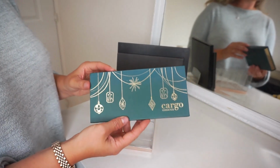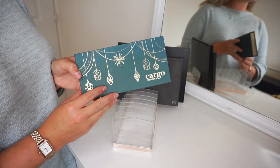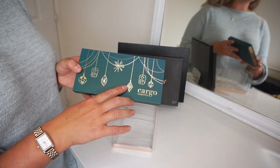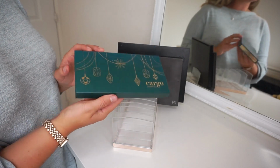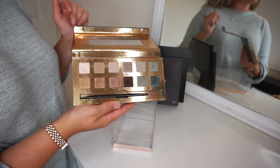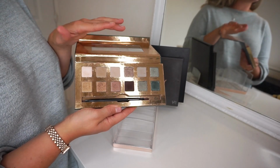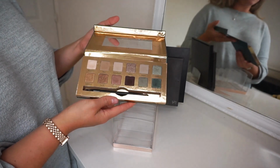Okay, so this is another makeup item that I will never be getting rid of. This is a Cargo palette. I've only ever seen Cargo in HomeSense and TK Maxx, but actually their products are really, really lovely. And this is one of the first eyeshadow palettes I ever really bought. Isn't it stunning? But these are the shades that I used on my wedding day. So I am going to keep this just because it's too sentimental to do anything with.